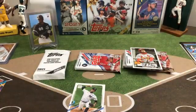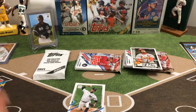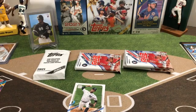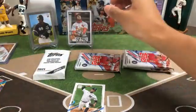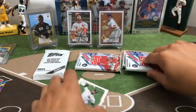Let's leave this up here. I know it's Dylan Carlson there. Let's put that Alec Bohm up as well. All right, next pack.